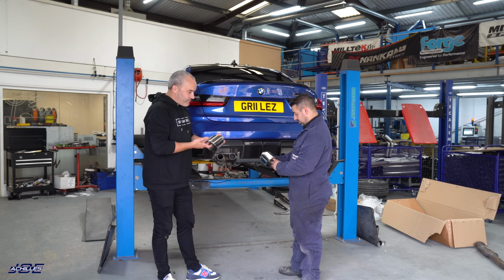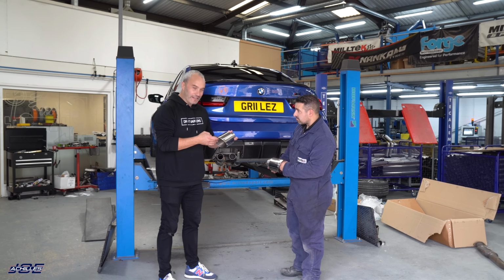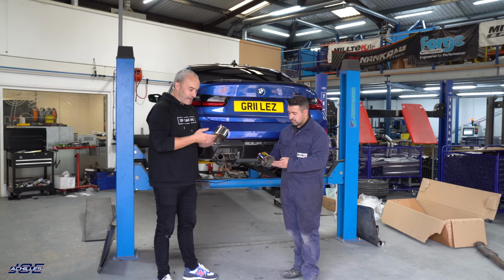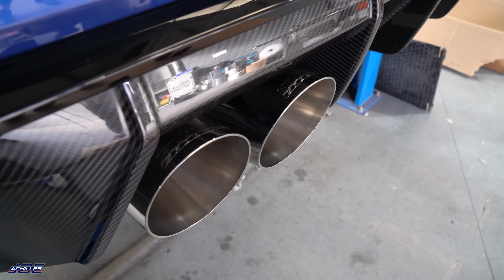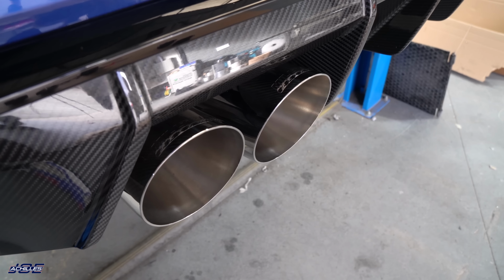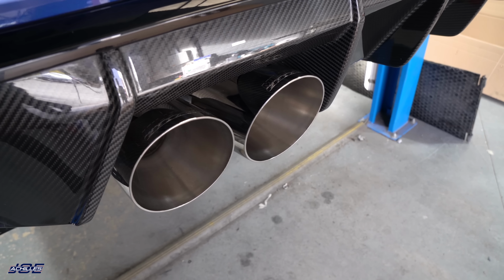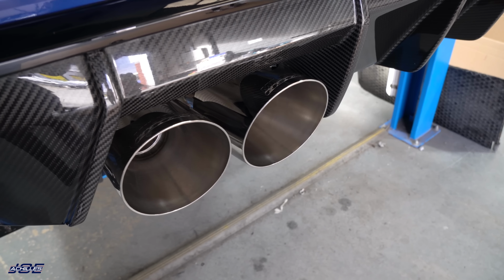Obviously I've known about Miltech for many years, and that stamp, or engravement, and this finish is very Miltech to me. They look really good. They contrast very well with the carbon at the back of the car. So let's have a look at option number two.